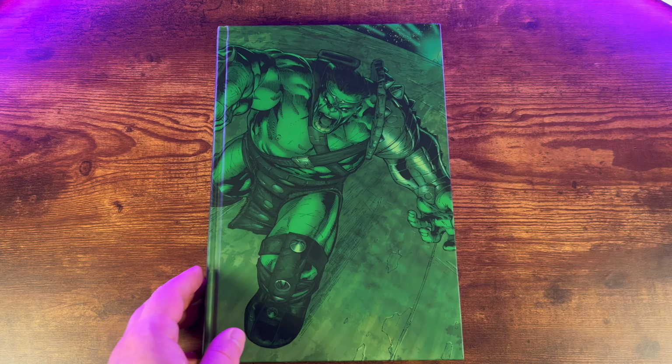So in the extras in the back, you have a little bit of sketches and stuff. Gotta love that little Emperor Hulk there. He looks awesome. That's about how good I draw. And a little afterword at the end. So great looking omnibus, man. Can't wait to get into it. Next up on the list, we have the X-Men, the animated series adaptations, man.